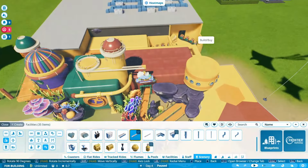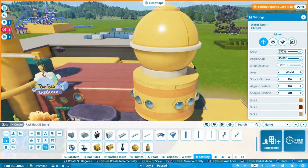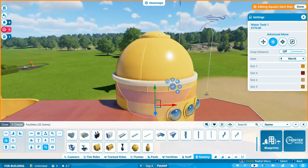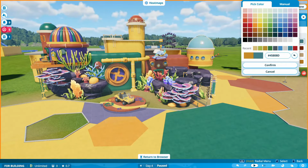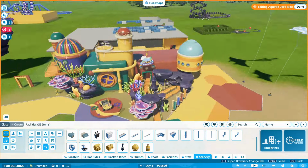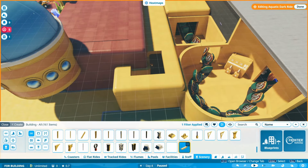Edutainment is amazing. This dome is a scaled up water tank because they didn't give us a dome for the curved pieces, which I don't know why they didn't do. I think this set's missing some pieces. I'm not going to say a whole lot, but it's missing some.